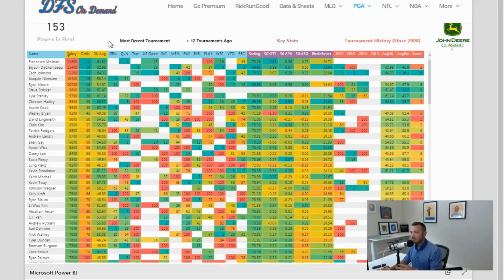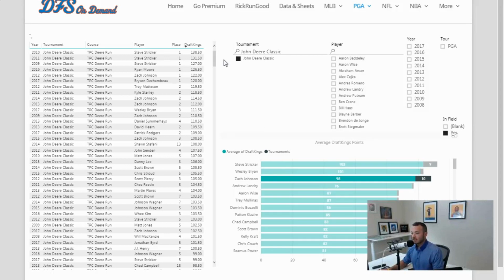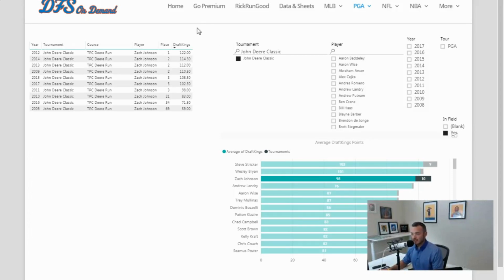Zach Johnson, when you look for course history, look no further than this guy. I can flip over to course history here real quick and just show you. This is average DraftKings points down here in the bottom right-hand corner. Zach Johnson has played this 10 times since 2018. You can see 7 top 5 finishes, including a win, 3 seconds, 2 thirds, and a 5th. That is pure domination.